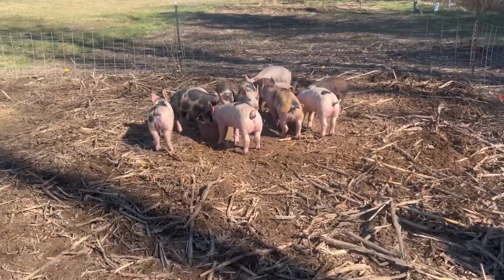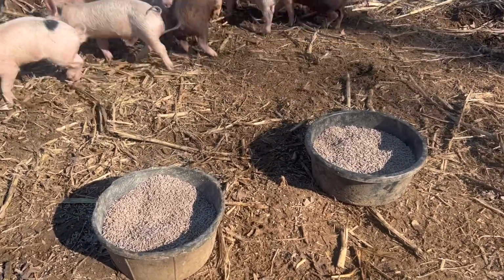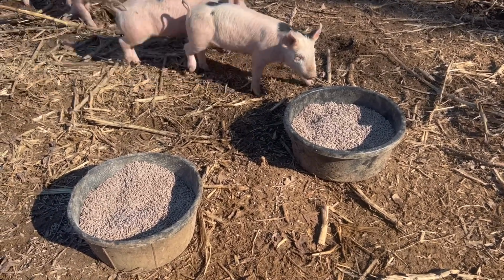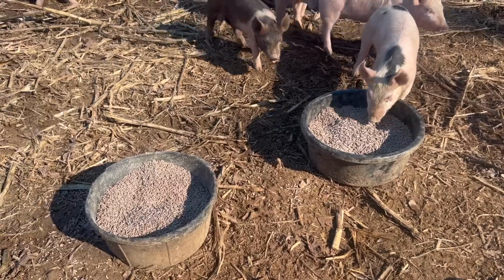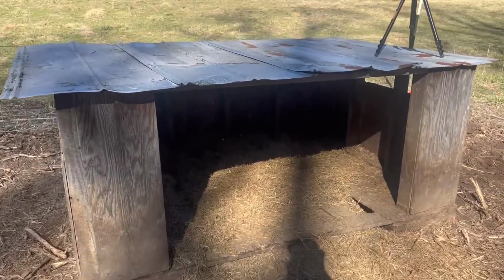Feed, we're feeding these guys in a bowl. Right now, they're getting 50 pounds a day. We'll eventually transition them over to a bulk feeder. We're feeding them 50 pounds a day, and there's a little bit left, so they're getting all they want to eat. Got the ham house over here. We put a bale of hay in there. As you can see, they've kind of walled it around and out and all that sort of thing. But a little bit of shelter.